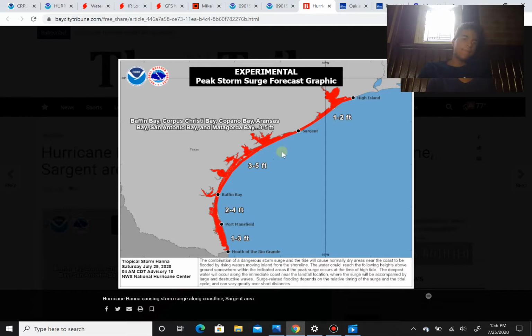And to put that in perspective, only 6 inches of swiftly moving water can knock you off your feet, and 2 feet could move an entire car. So 3 to 5 feet is well above the threshold of flooding that could pretty much float a car. So definitely keep in mind along the Corpus Christi region, and then just south of it, we're gonna see 2 to 4 feet.